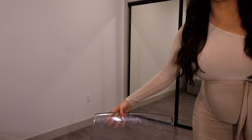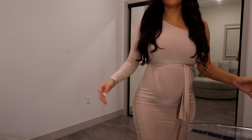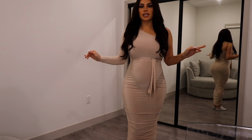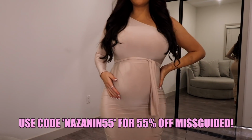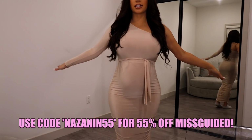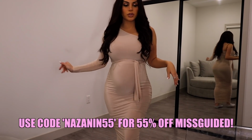So this dress might look familiar to you guys. This was in my Misguided haul. So yeah, the dress is from Misguided. It looks really good with the bump. But yeah, it's just nude, maxi, really cute.